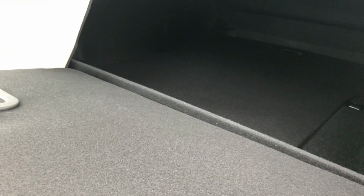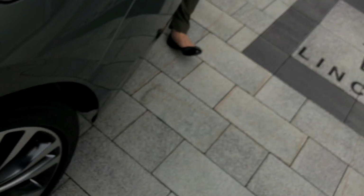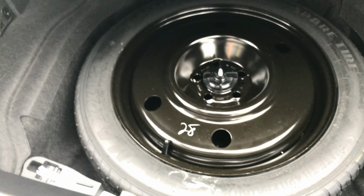Okay, so they have the split bench, and it's heated and cooled seats, but if you get the recline package, it can't fold down. No, it doesn't fold down. You just get the seats, and you get the same amount of space in the trunk. It just doesn't fold down to put extra stuff. You know what I'm saying? That's the only difference.